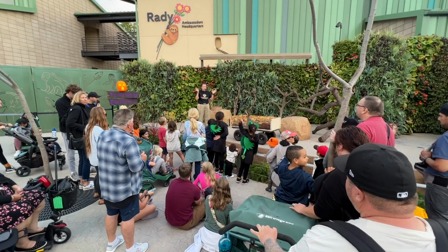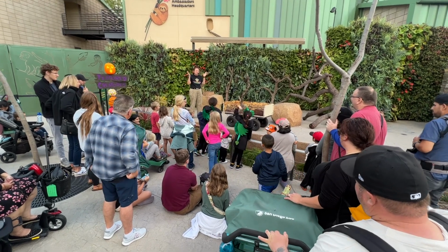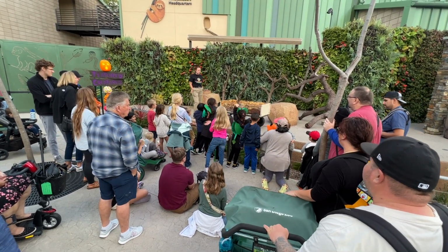Feel his way around. Again, picture it as dark. He doesn't have great eyesight, so you can use those.